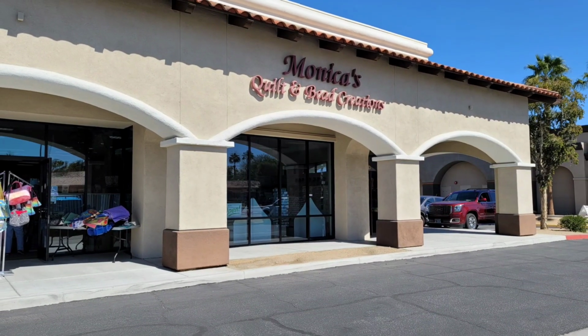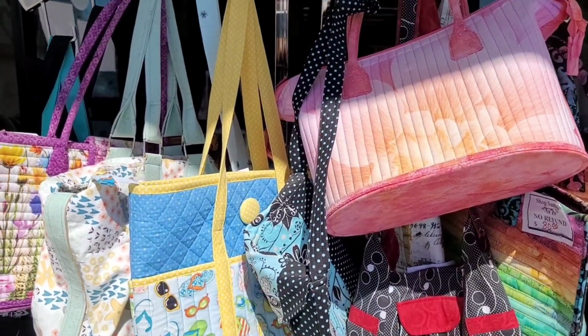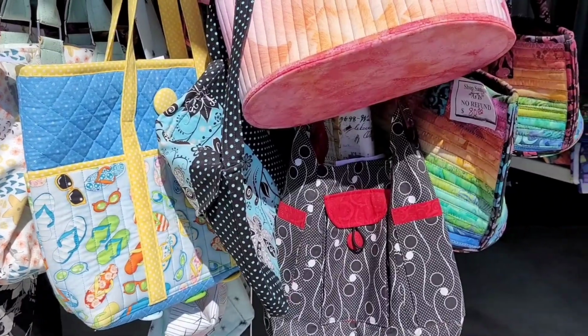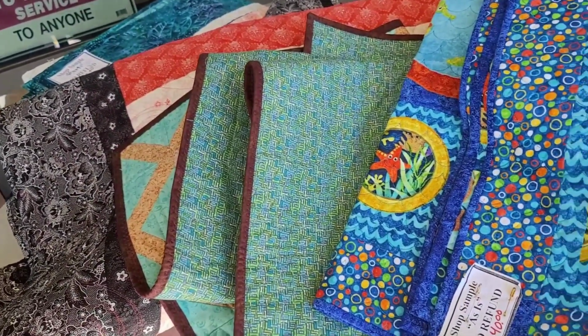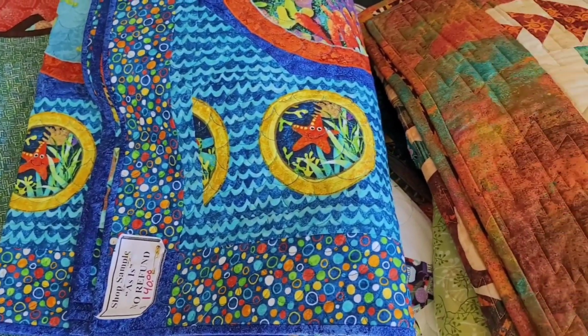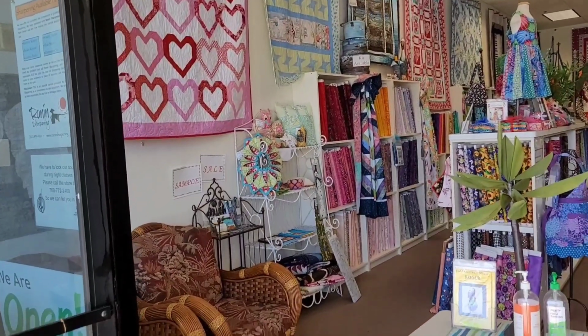Monica's Quilt and Bead Creations. This is a really cute store. So this is during an actual shop hop. So they were putting their best foot forward this day. So I don't know if this stuff is all out all the time. But they have handcrafted stuff that you can actually purchase, quilts for purchase. Look at this one. This one almost came home with me, this Indian style quilt.